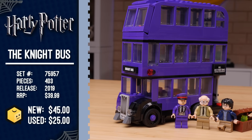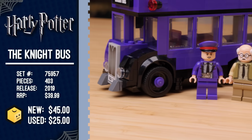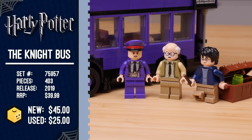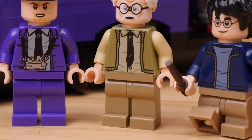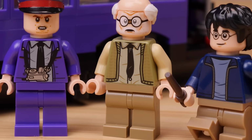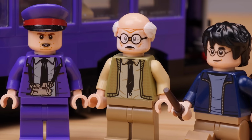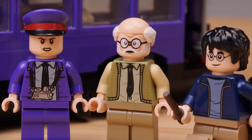This is the 2019 edition. And here we see a pretty drastic overhaul in the design of the bus. The minifigure lineup is the same, but there's some significant improvements going on here. I really like the cap that they've given Stan Shunpike here. It's definitely the fanciest one we'd ever see on that minifigure.